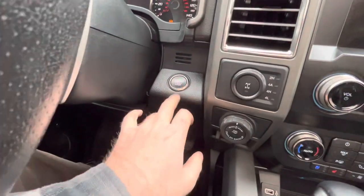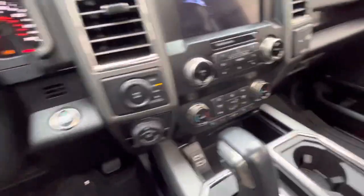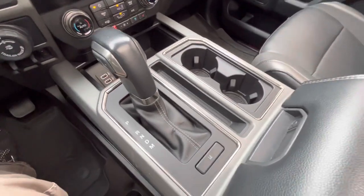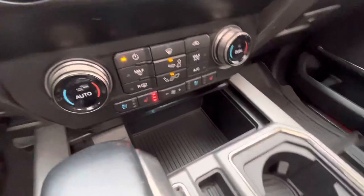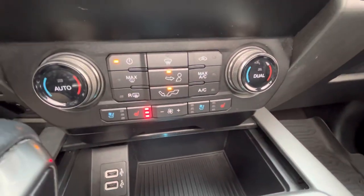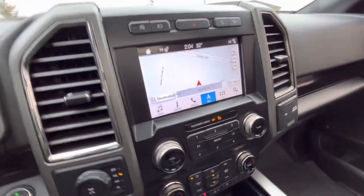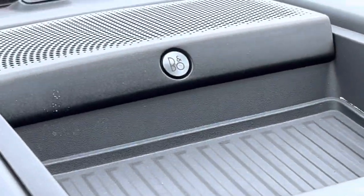Push button start. 10-speed auto transmission. Cup holders, two USB type A's in there. You got your heated and cooled seats, dual zone automatic climate control, navigation, Bluetooth. Does have Bang & Olufsen premium audio.